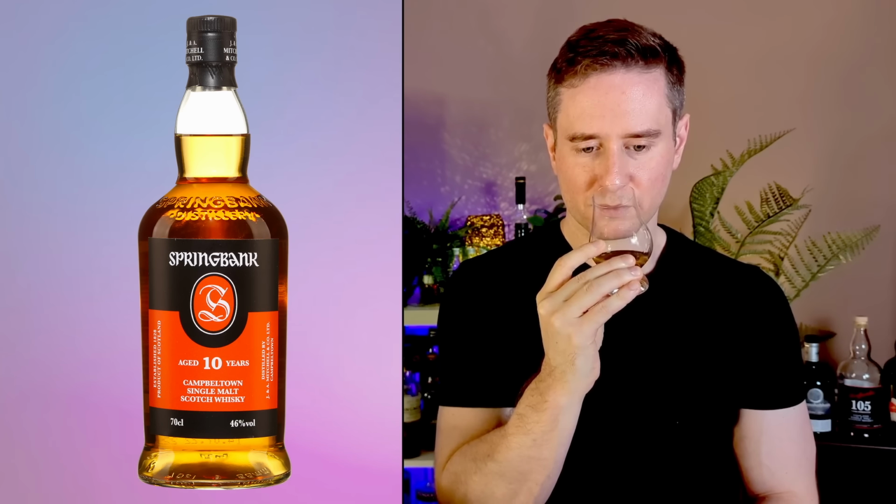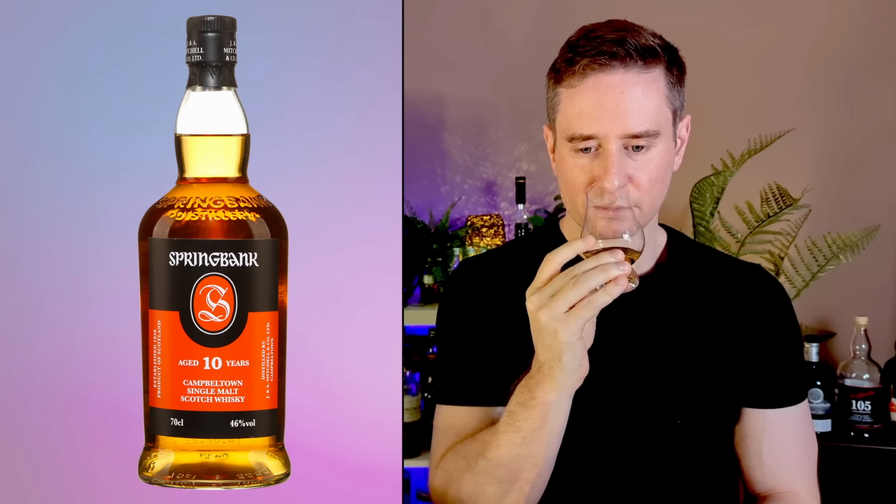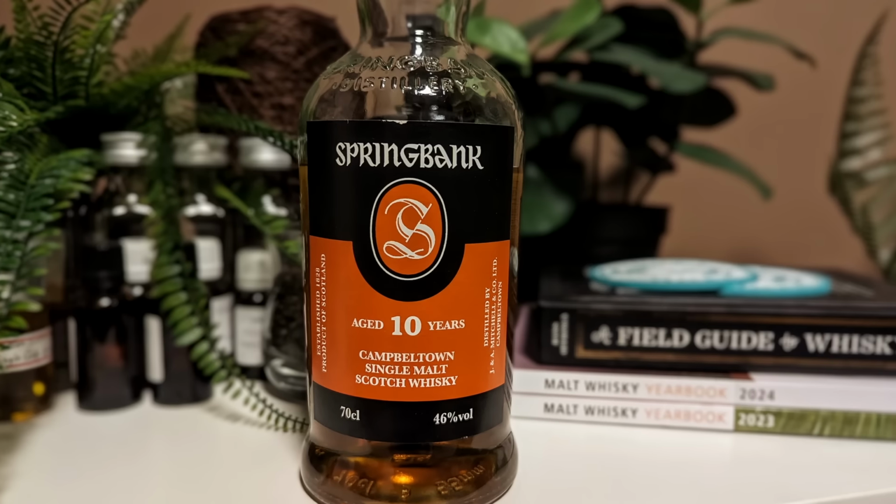On the nose of the Springbank 10, we get some very gentle peat. We get barley, brown sugar, there's caramel, there's butterscotch, there's toffee. There's some sherry notes in here like red fruits, raisins, sultanas. There's apricot jam, there's some berry jam in here, and there's some red apples.